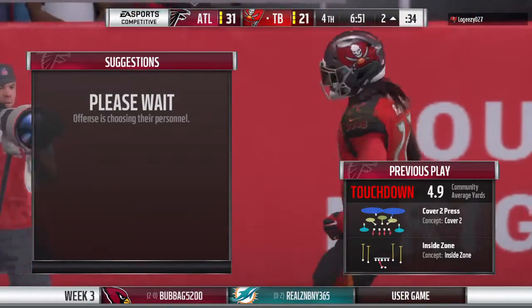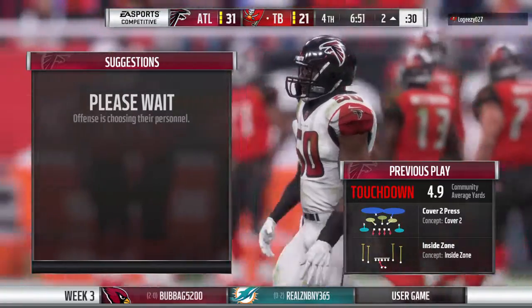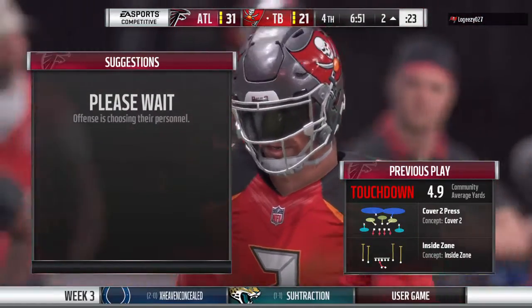Jay, his second touchdown on the season. And the Bucs are able to cut into that deficit. And on that long run, maybe the defense was caught napping a little bit. The concentration level may not have been there.